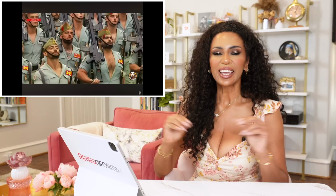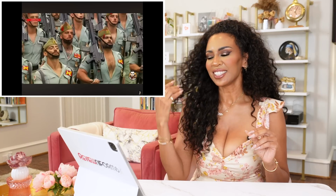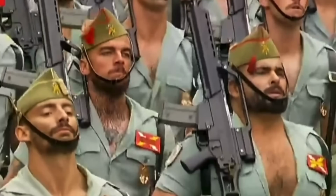Y'all, they are proud. They love this look, and I guarantee you the people love to see them march in this look as well. This is giving me all types of the feels. And the chin strap is made to go underneath the chin, but I love how they just got it right here. Very intimidating looking. I don't know exactly why they do that, but it's kind of a badass look with their head back. Very nice.